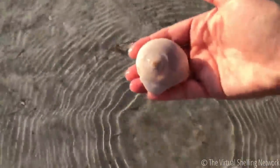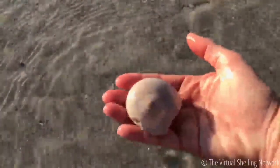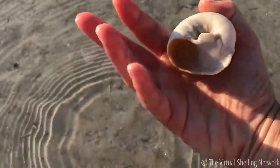Look at this ginormous one, look at that next to my foot. Ginormous shark eye. It's broken, but holy moly, that's a big one. That is a big one. Jeez. Look at this one too, right here. Let's see if anybody's home.